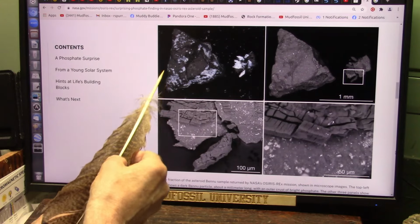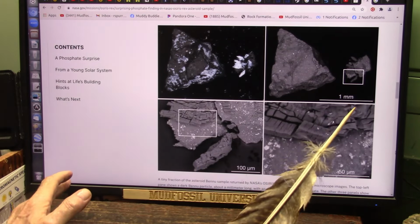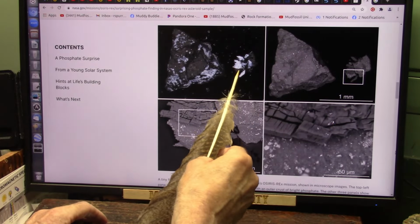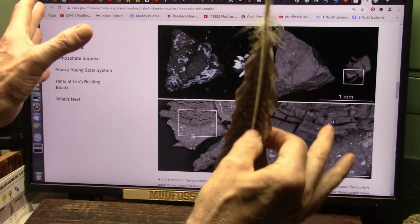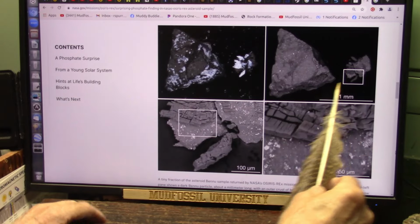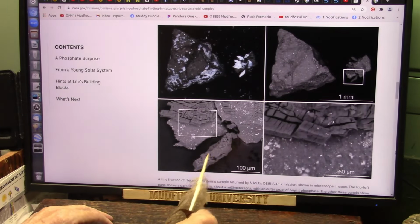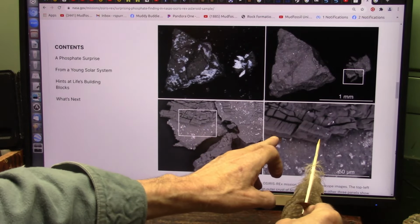This is the piece they're showing, and the white is what they call phosphates. We'll talk about that in a minute. The rest is clay. So the phosphates are shown highlighted with a certain light, and here they're just shown as the clay. Now, this little block has been expanded here. You see that little chunk coming off it? That's this chunk here. So now we're going down again, a smaller block, and that's this block.